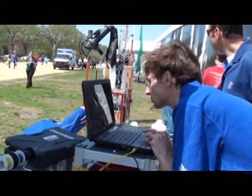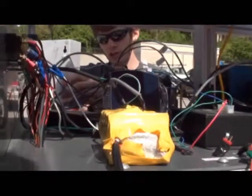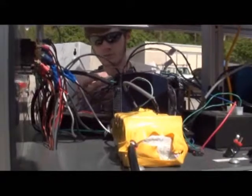The display of this program gives the user all the information they could want to know about the system, from the wattage of the solar panel to the charge level of the batteries. Having this display is critical to the development of a smart grid. Also critical to the development of a smart grid is the ability for the user to determine where the energy comes from and where the energy goes.